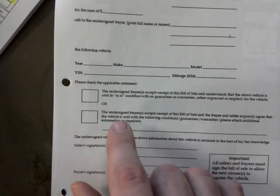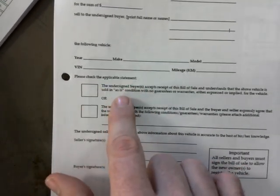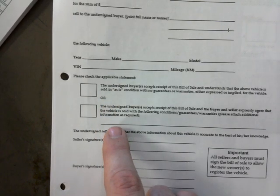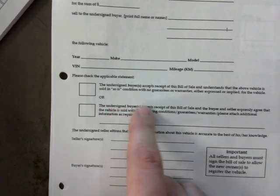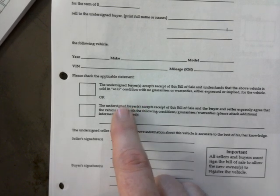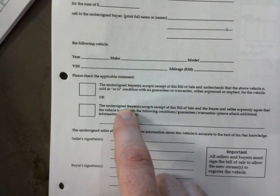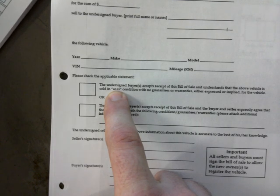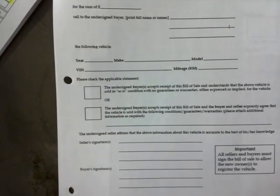And then check if it applies, right? You're selling it as is, or if there are any warranties, this is usually from a dealer, right? If there are some warranties that are going to be given. Most people sell it as is. You buy it as is, that's it, then it's yours, okay?